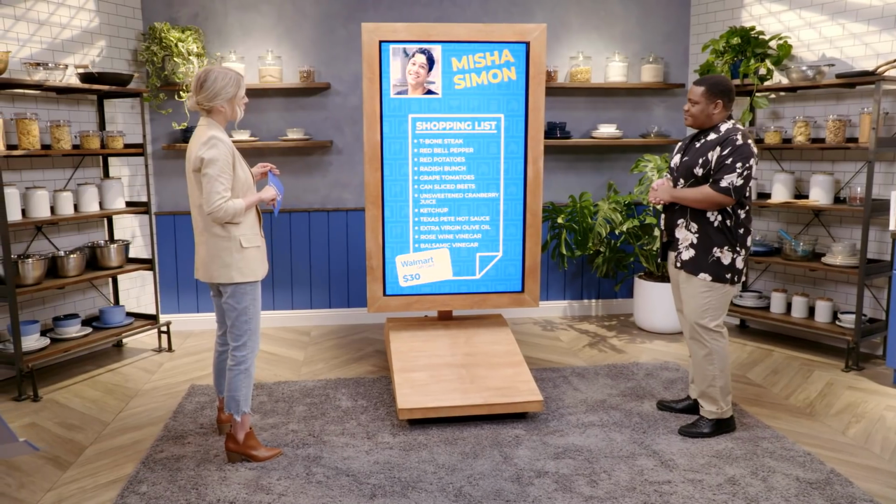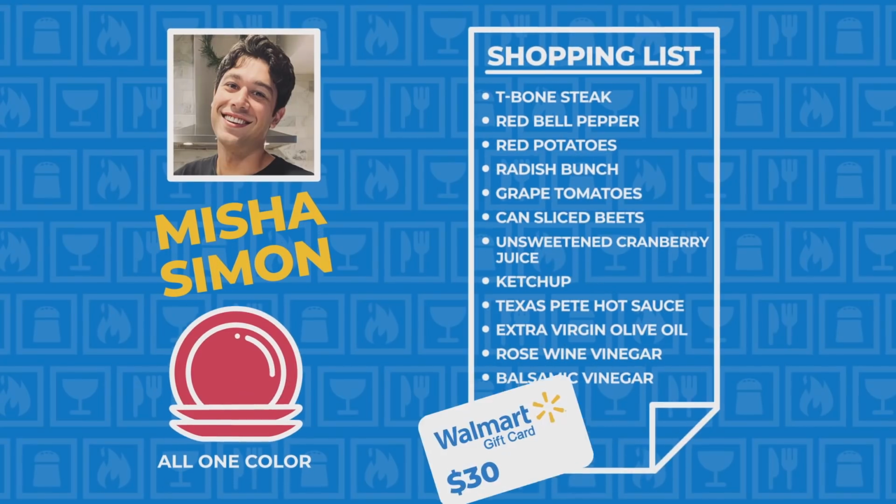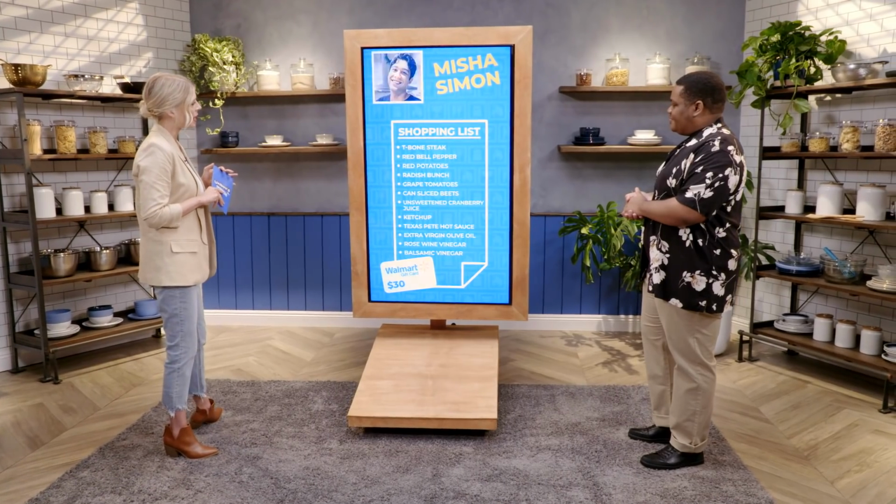Now, let's take a look at Misha. Okay, Misha. Ooh, this is a list. He wrote a novel. What are your thoughts on what he's got in his cart? It'll be interesting to see what he's making. Obviously, it's gonna be something around a steak. I feel like he did really well with the shopping list, and I'm interested to see how he pulls it together. Now, finally, Pratik. Let's take a look at what he got.